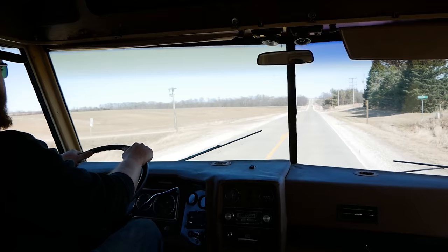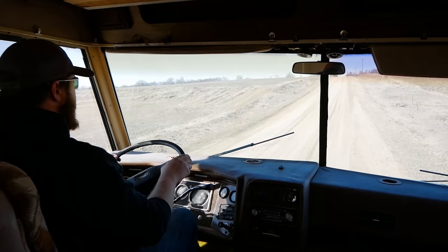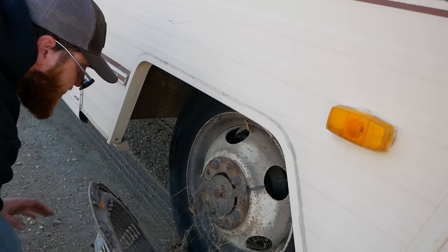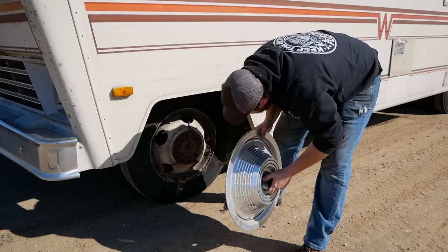Something changed. It started just doing this like crazy, dude. Let's go look at what the hell's going on outside. I think that's just the hubcap mount. That looks fine. I'm gonna leave this off though. I don't know, she just started wobbling really bad. So fine.